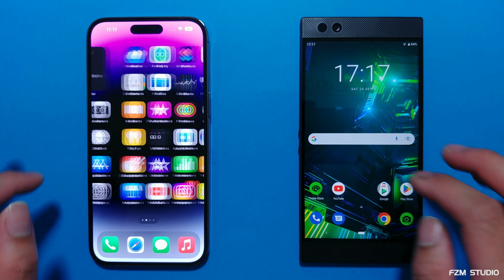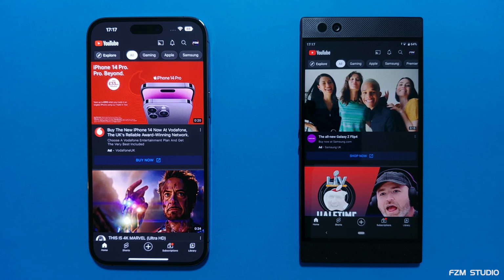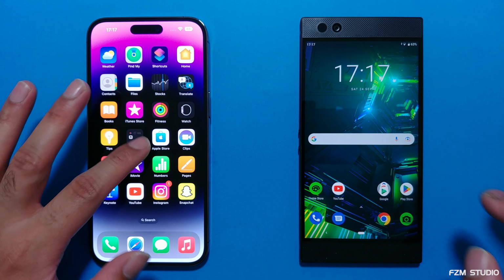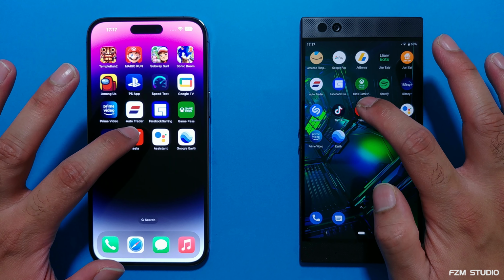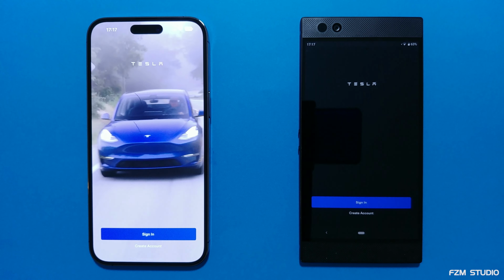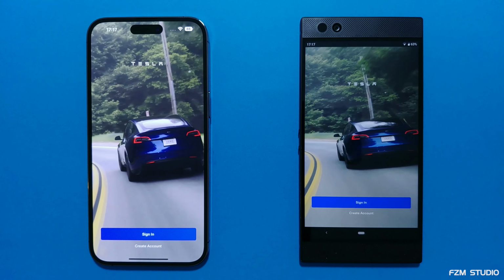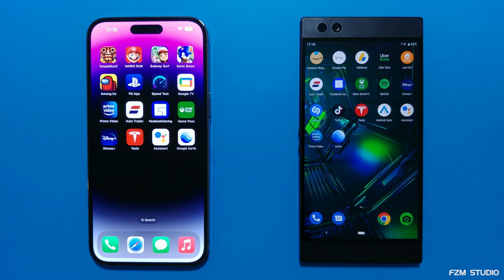Right, let's kick things off. First app, YouTube. Ooh, very fast between both phones. Milliseconds in that. Right, next up, let's go into the next app, Tesla. Again, quick between both phones, Apple just ahead, has to be said. Right, let's move off the Tesla app.